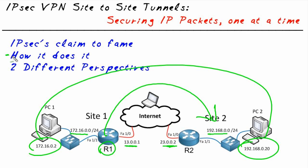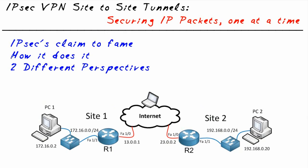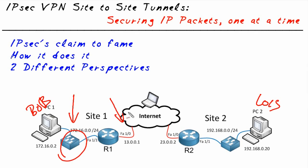What I'd like to do is give you two different perspectives of what those packets would look like with a packet tracer. I'm going to show you what the packets look like right here when, I'll say Bob, is sending a packet to Lois. And I'll also show you the same packet after it's gone through R1, who has encrypted it, encapsulated it, and is sending it over to R2. Just so you can see the exact same packet before and after the encryption takes place.